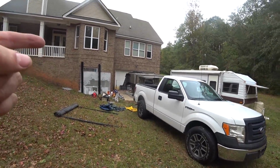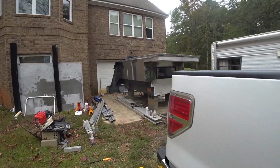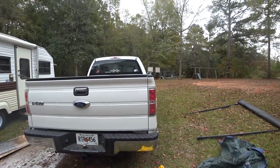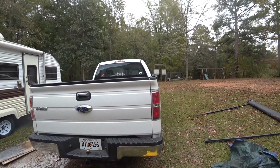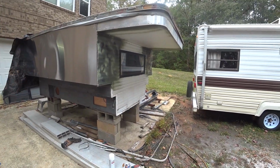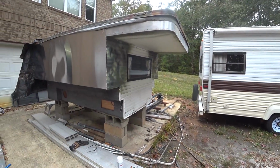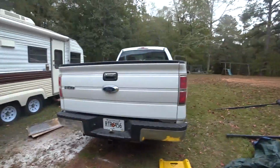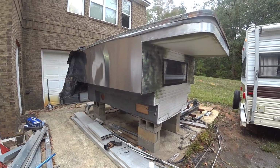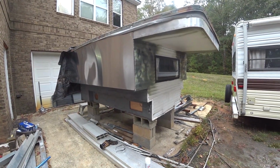In fact, I do have a problem with this. Let me just clue you in on this. This thing over here is not going to fit this bed. I was hoping it would fit in the bed, but this thing right here is like 76 inches, and this is 80 something inches wide. I mean, it'll probably fit back there, but it's not going to line up. And it's definitely longer than a 6.5 foot bed. That's 8 foot. I'm not sure what I'm going to do with it yet. But stay tuned and find out.